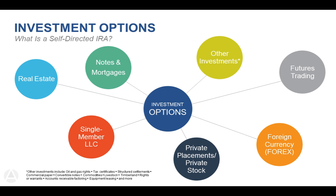So with that said, that is a large locus of what we're actually looking at, and that also does include the single member LLC, which is becoming an increasingly popular vessel to funnel your self-directed IRA investments through. We'll get into that, and there's actually a question that was posed a little bit earlier with regards to that, so we will get to that here in a moment. People invest in private placements and stocks. You can also do foreign exchange trading. Other types of investments include everything from oil and gas rights to tax certificates, timberland, commercial properties, convertible notes.